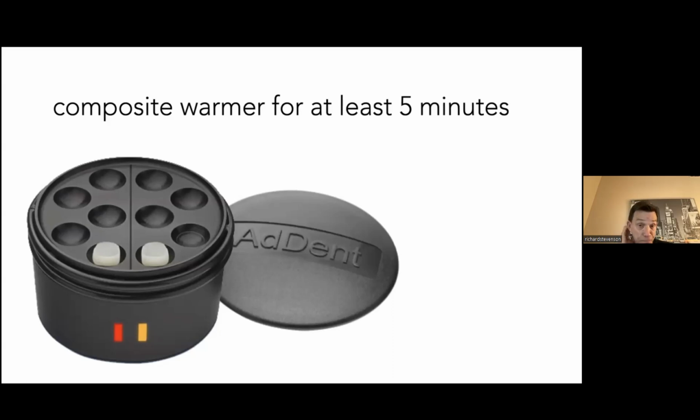This is a reaction that is sped in its reaction rate by having a little external heat also, and it works quite nicely to use this little A-dent composite warmer. It comes with a special little tray that will hold up to, what is this, 10 veneers. So you can put 10 veneers in here and heat them all up and have them all silanated and ready to go. And then I just grab the veneers from here, or my second assistant does, and applies the porcelain resin to the surface, which helps to let the cement flow better.